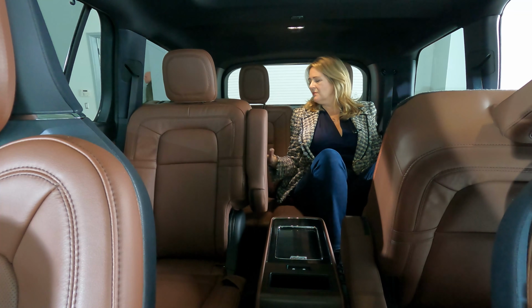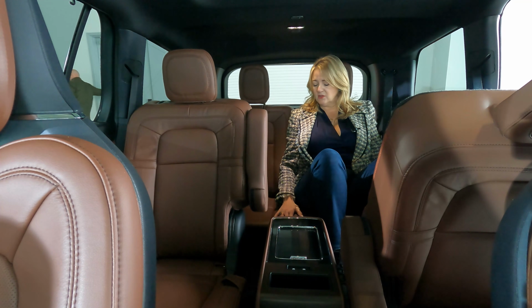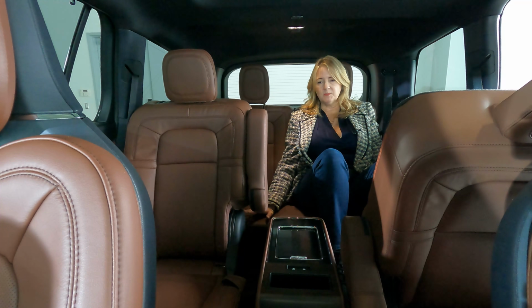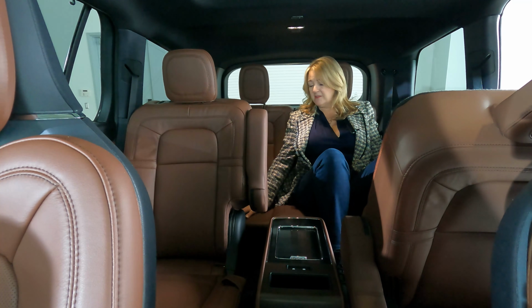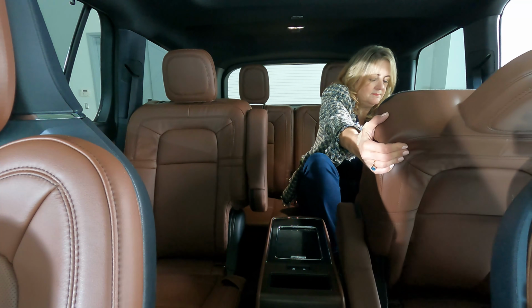So in the 3rd row, it is not the largest 3rd row in the world. It also has a rather low seat. It's probably better for smaller kids, or for, say, the family dog is going to be very comfortable back here. But if you do need to put full-size passengers back here, you can.